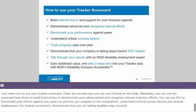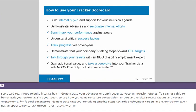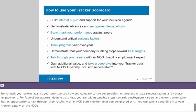And then every tracker taker has an opportunity to talk through their results with an NOD staff member after you have completed this. You can gain additional value and take a deep dive into your tracker data with NOD's Disability Inclusion Accelerator, which we'll come back to shortly. Next slide.